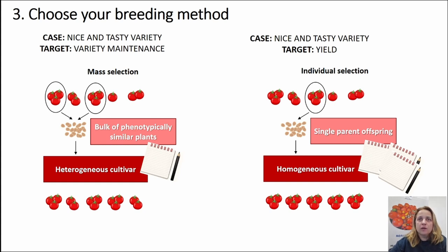The easiest way to start is to use the ability of tomato to self-pollinate. Let's assume that you have very good variety obtained from your grandmother and you want to preserve it for your children. You can collect and mix together the seeds from the best looking plants. Then these seeds can become the planting stock for the next season. This method is called mass selection or phenotypic selection. It is simple and not expensive.